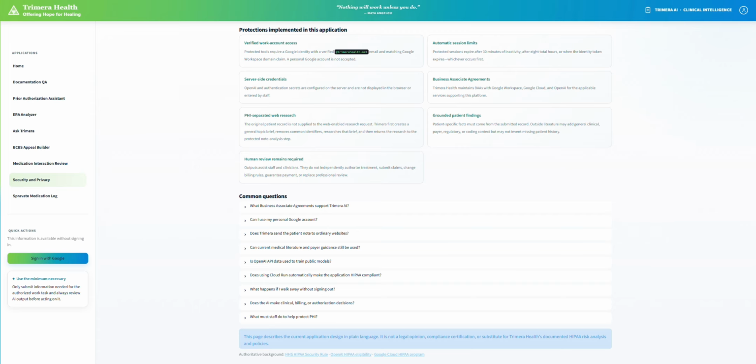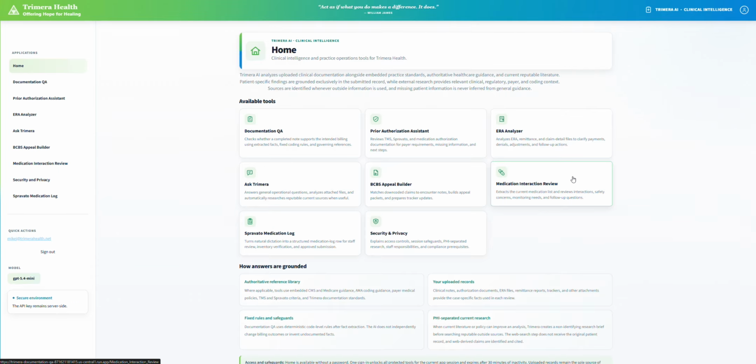The Common Questions section provides additional details about access, research, session limits, and staff responsibilities. All results require qualified human review.